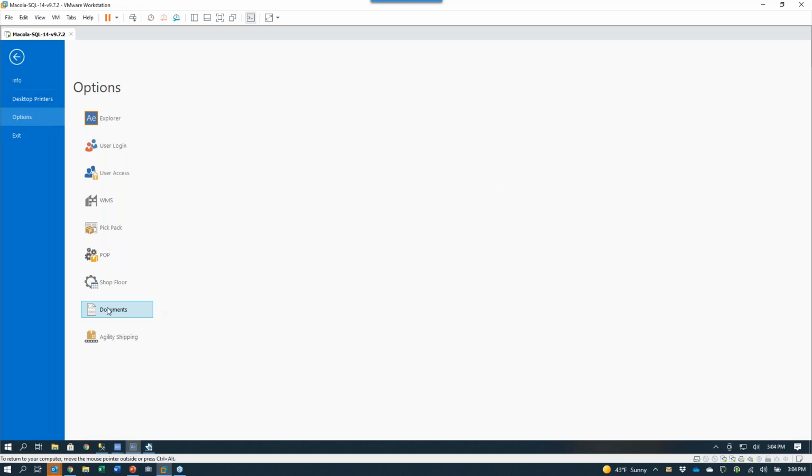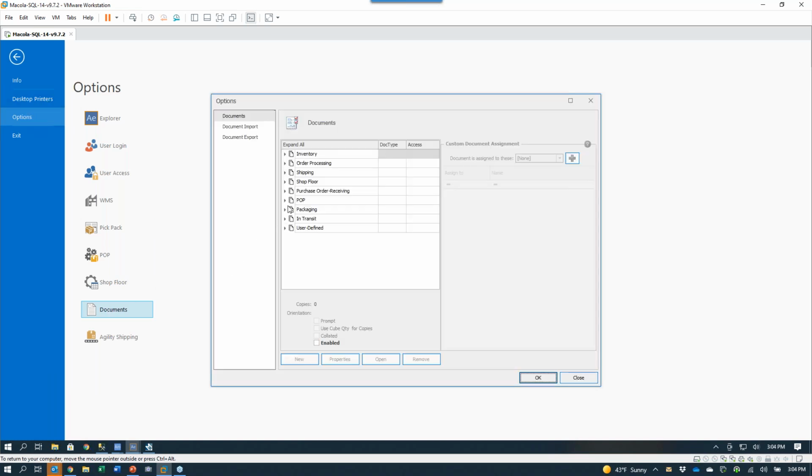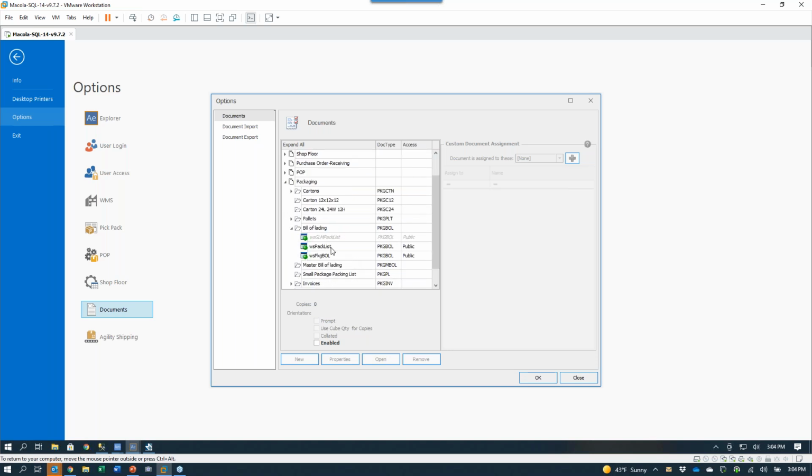And you know, later on, let's come back and we'll look at one of the shipping options. Here is a bill of lading. I want to look at a bill of lading document. Maybe I'll look at the packing list. So you can see here's a Crystal document, if you're a Crystal person.